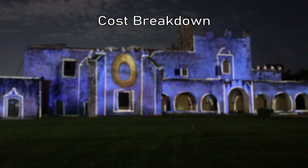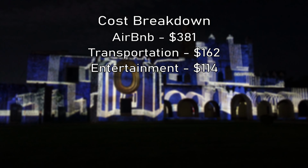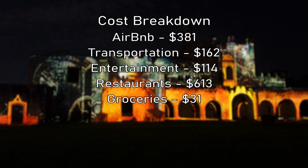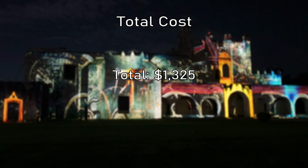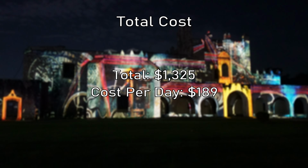That cute Airbnb set us back $381 for 7 nights. We spent $162 on transportation, $114 on entertainment, $613 at restaurants, just $31 on groceries, and $24 on personal care. That brings our grand total to $1,325, or just $189 per day.